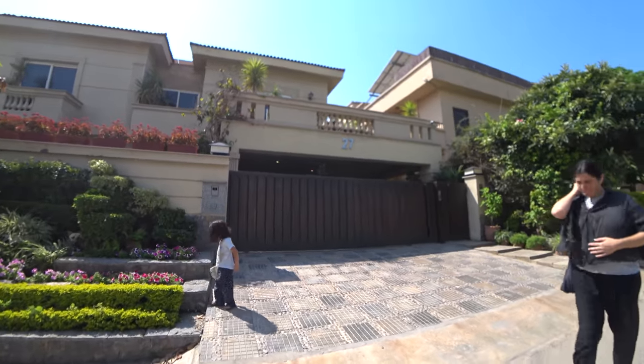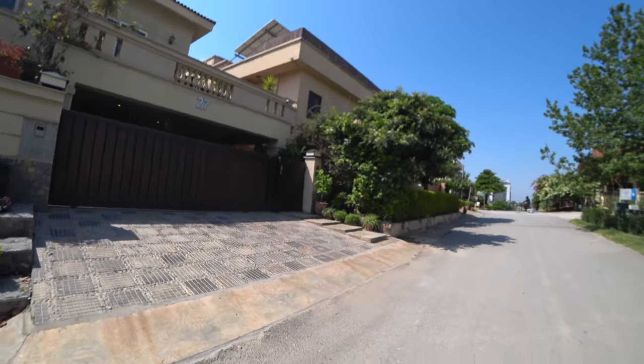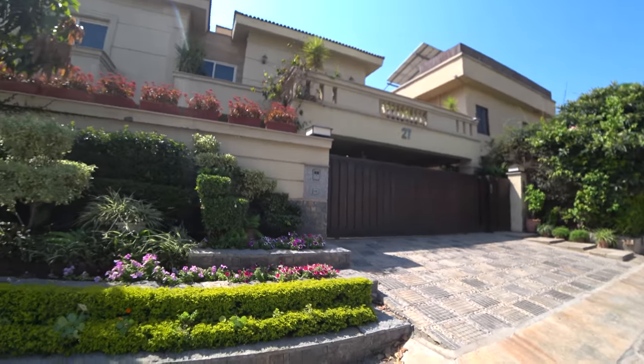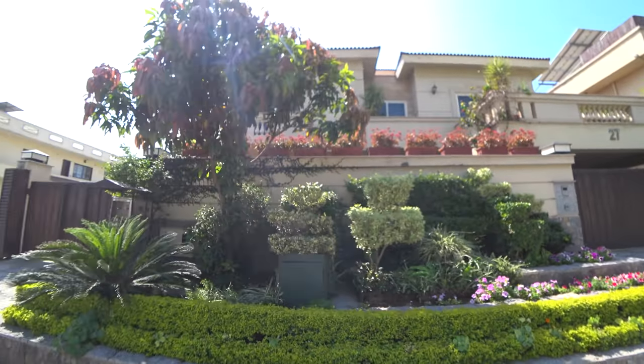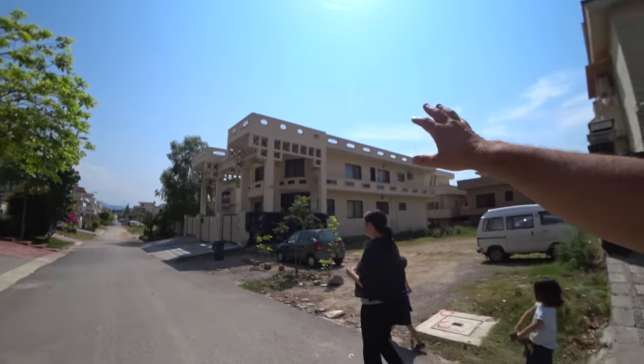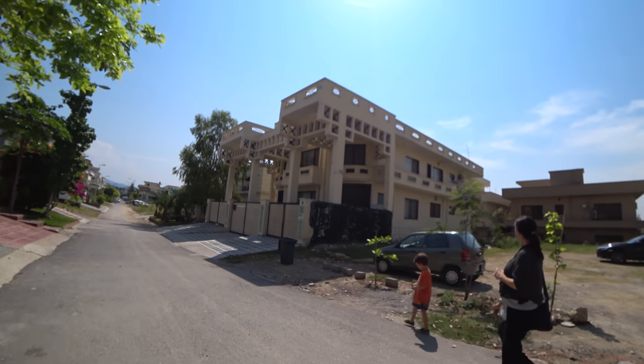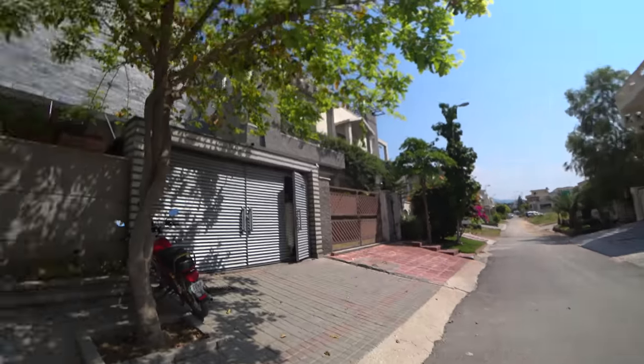Okay, guys, I don't want to bore you. I'm going to stop soon. Just want to show a little bit more. I like this street, actually. That's also a pretty big house, although it's not my favorite one. I like this. It's very nice.